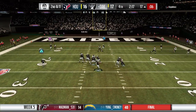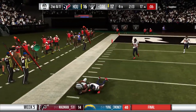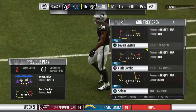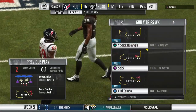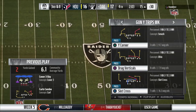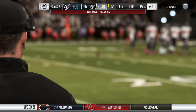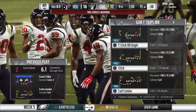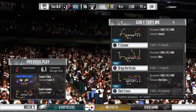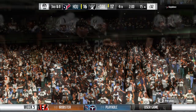Looking to throw on 2nd down. Carr finding his safety valve here. That's complete. And on this one, he'll get to the 15, right at the 15-yard line. It'll be a 2-yard gain, and it'll be 3rd down. One of the bigger plays in the game thus far. The crowd getting into it as we come up on a big 3rd down.